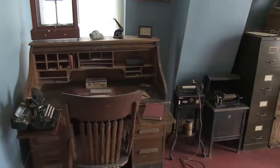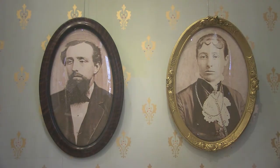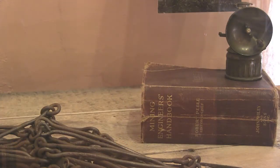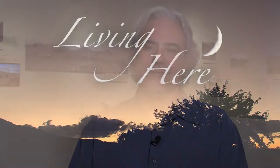I think learning about the richness of Silver City. It's a small town, but it's very, very diverse. There are ranching families, Hispanic families, mining families, artists. There's a very strong artist community here in Silver City, and that richness really makes this Silver City Museum something unique and very fun to work at.